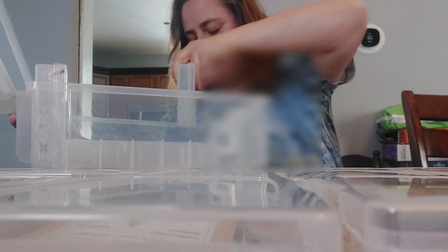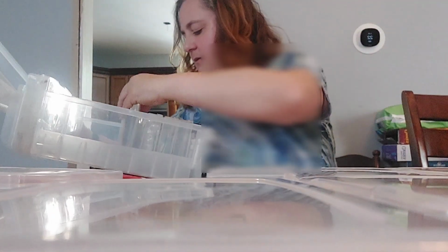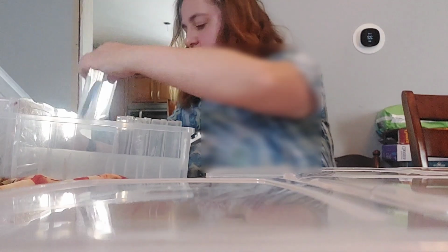So when it's time to start seeds, I'll definitely be starting with my brassicas. So they'll be the first seeds I start. And then I'll be doing tomatoes, peppers, lettuces, and then I'll go from there. Onions, flowers will be here up front.